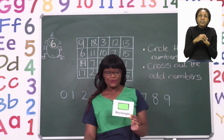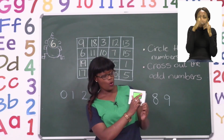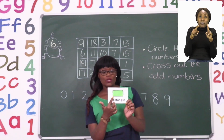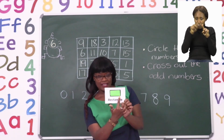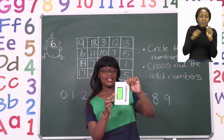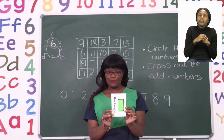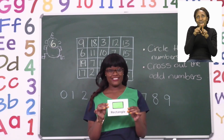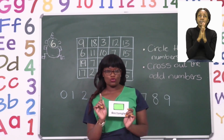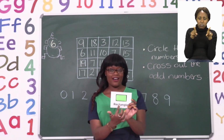Then the last one that I have for you is a rectangle. Now a rectangle is similar to a square because it has 1, 2, 3, 4 corners, but it also has 2 equal sides. So these 2 are equal and then these 2 are equal. So no matter which way you turn it, it's still a rectangle. It can be a nice fat rectangle standing up or a small skinny rectangle as well. Now, if you're looking for a rectangle, be very careful. They try to trick you in this one. So make sure that if you're looking for a rectangle, you look for the equal signs.